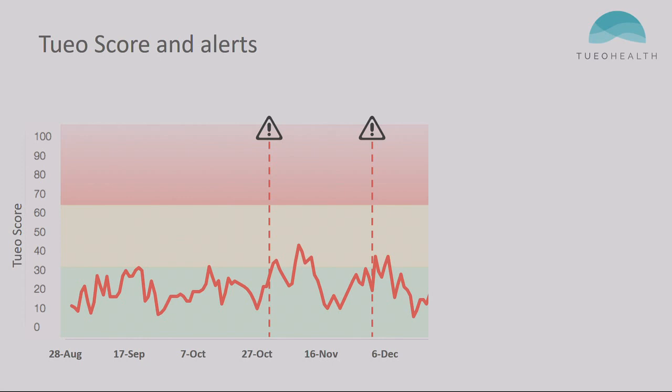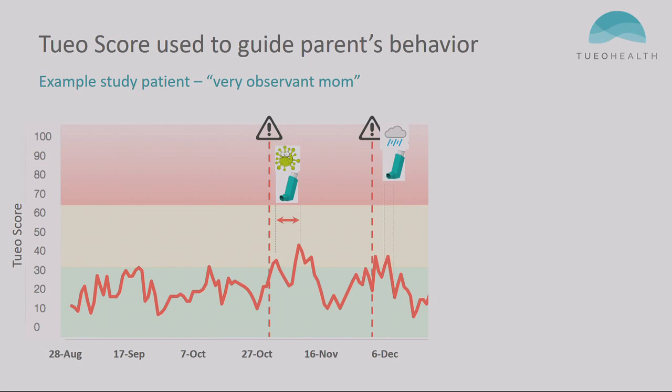But you can see the score ranges from 0 to 100. And on two instances, we internally noted that there should be alerts for this patient. When we followed up with the parents, they did, in fact, confirm that these alerts would have preceded symptoms by about 1 to 3 days. It's often even more than this. But the reason I'm showing this particular patient is that this was a very observant mom. And look what happens next.